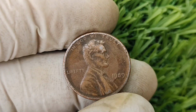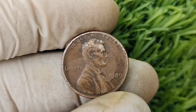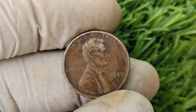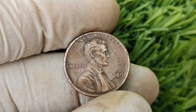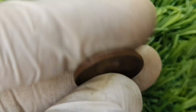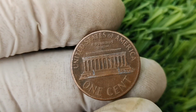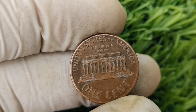Hey there, coin hunters and treasure seekers. Picture this: you're digging through your couch cushions, looking for spare change to hit up the vending machine, and boom, you stumble across a plain old 1989 penny. Nothing fancy, no mint mark, just Abraham Lincoln staring back at you like he always does. But what if I told you that boring little penny might be worth a jaw-dropping $1.30 million?